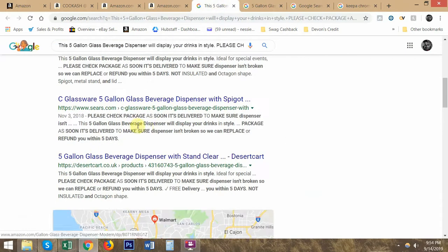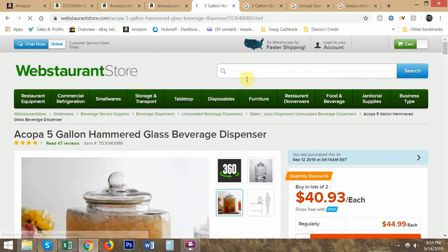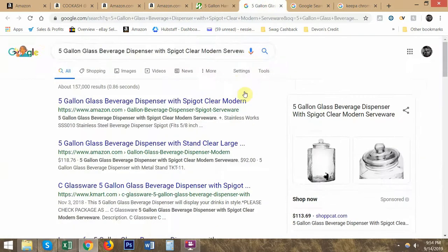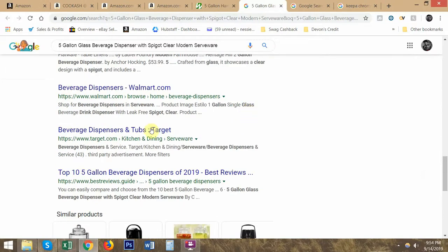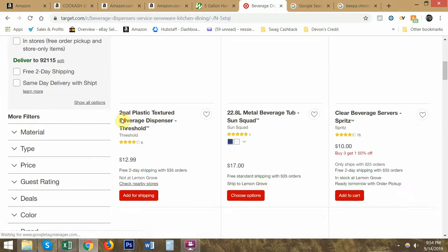So once you type this in, I already know that it's a web restaurant store item, so we're just going to look for web restaurant store, and we're going to find it right away. And look at that, we found the item. The image looks a little bit different on web restaurant store. That's why you are seeing a slight difference here. But you still want to make sure that it is the correct item that you're looking at. So you're going to visit all of the sources just to make sure. I'm not going here because this is in Browse, and it's in Kitchen and Dining, Serverware. This is going to be a vague listing. So when you click on this, it's going to show a lot of items, not just the one that you're looking for.